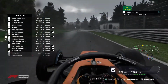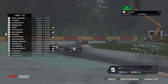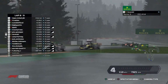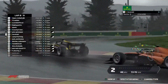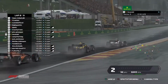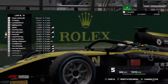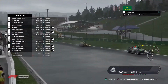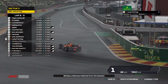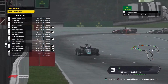Let's see Twig back in 9th, trying to get the better of Chensky. Still back just a little bit. Meanwhile, Chensky and Gino Giuseppe going side by side. Let's keep it here just for a moment to see if Chensky can get this move done on Gino. Having to concede just a little bit of time as Josh Smithness and Leslie the Twig side by side. Nicholas Volkman retires from the race. Not entirely sure what happened there. Looks like he might have retired in the pits.